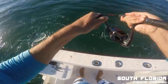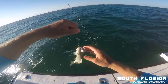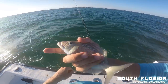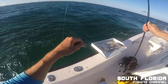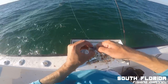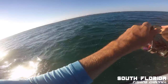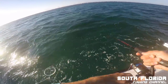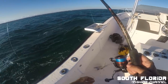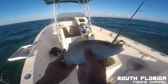Ooh, got something else here. Third grunt of the day. Man, it's hard work catching all these small fish, I'll tell you that. Fun, but hard. Just mentally exhausting. I only got about 20 minutes left before I gotta run back home. It's already getting kinda late. Oh, whatever this is, it feels okay. Feels actually kinda decent. Yes! A nice size mangrove snapper. Not a monster, but I mean, you know, it'll do.